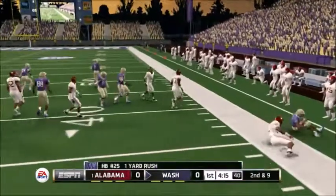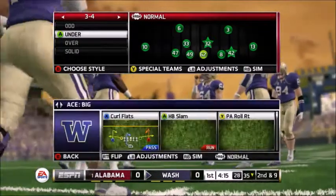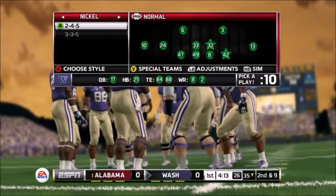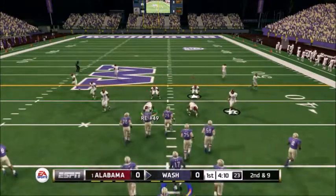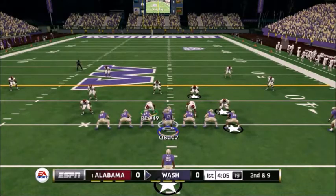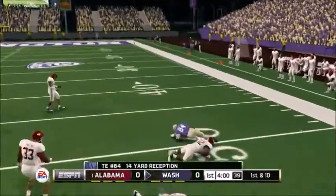Corner. He's knocked out of bounds around the 35-yard line. No gain on the play. That brings up second and nine. Second and nine coming up here. Ball on the 35. Tackle made at midfield.